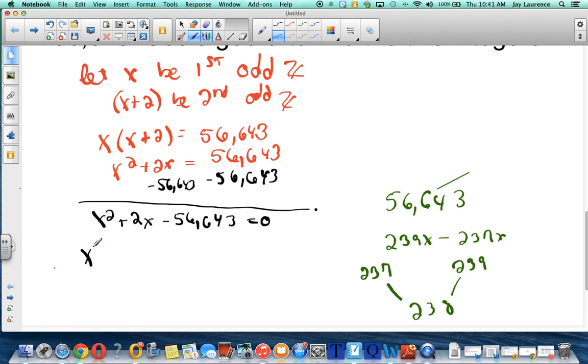So I'm going to write down x squared, but instead of writing 2x, Sam Kazee is going to tell me to write positive 239x minus a 237x and minus 5,643. That will equal 0. Good job, Mr. Kazee. Now, Aaron would say, Mr. Lawrence, it's time to group. It's grouping time. Grouping time is now. Kind of like mail time. Grouping time. Anyway, all right, here we go.